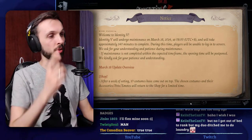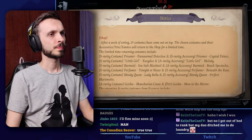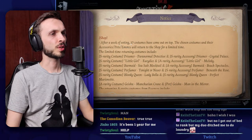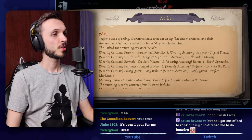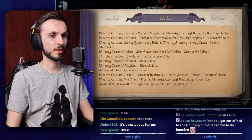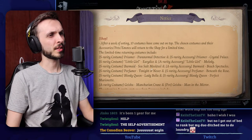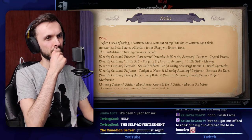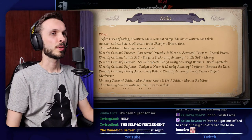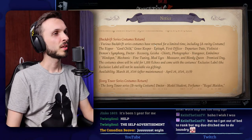Okay, so let's have a look at the patch notes. I don't want to read through all of them. Let's just see what big things there are to say. After a week of voting, 10 costumes have come out on top. So are these skins available now? Oh, they are. They added them now. Wow. Did I talk about them adding that this week? I can't remember if I said that in the video. But if they did, this has taken me slightly by surprise because apparently they forget everything.